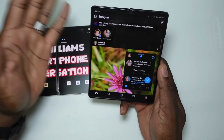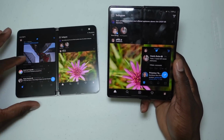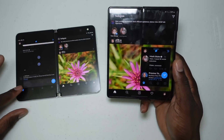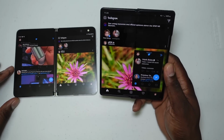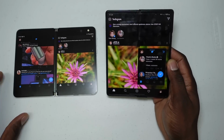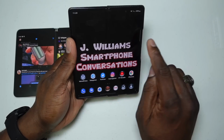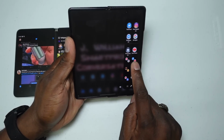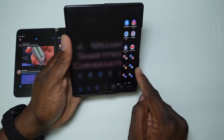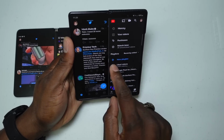Now, while this isn't bad, it obviously doesn't look as good as it does on the Surface Duo. It just looks different. It's a completely different look. So that's going to be something that you'll have to take note of. However, you can multitask with two applications. So I've got Twitter and YouTube there.